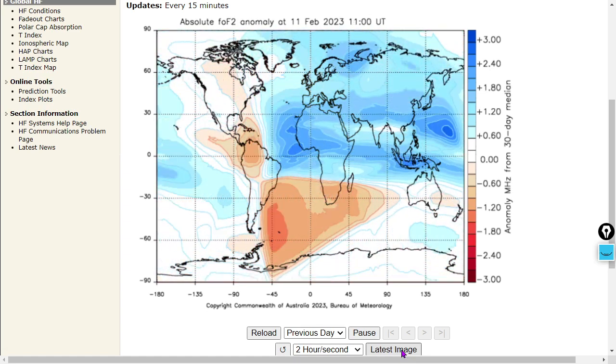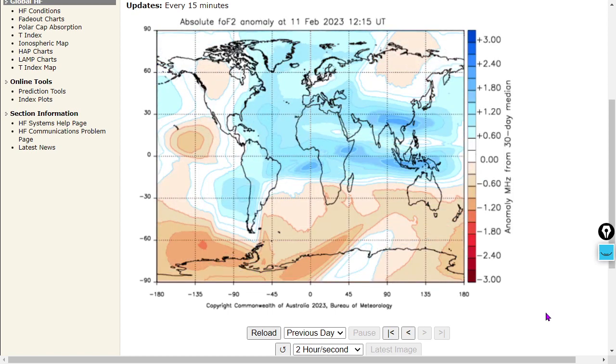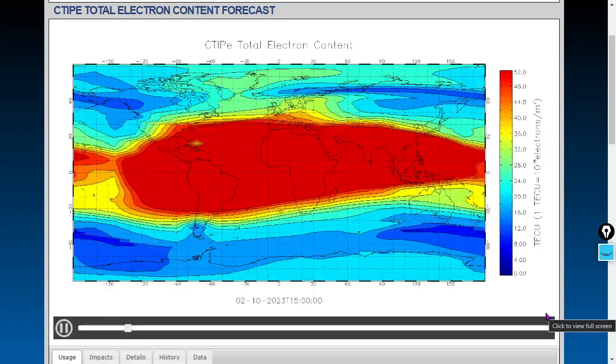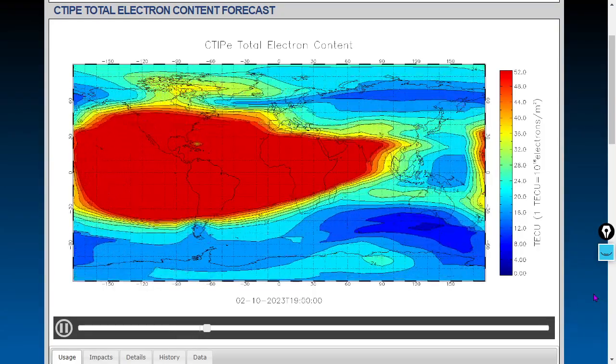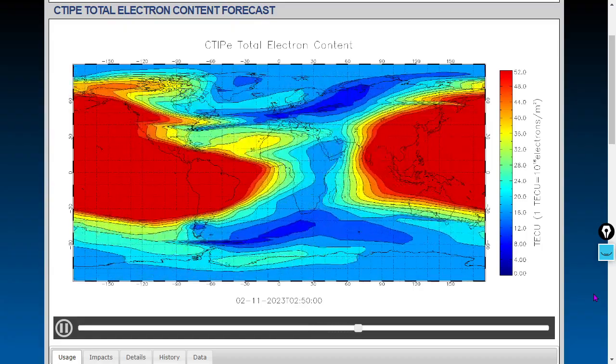And we'll briefly show the latest image. There is the 1215 universal time ionogram, 1215 universal time anomalygram. To give you an idea of what an anomaly is, there's the rock back. And we'll also show the total electron content. It'll show you the most likely places for GPS errors. Feel free to pause on this frame if you're not familiar with distances to certain things in miles, like distances to the Van Allen belts and so on. Here is the free electron content out to about 12,500 miles of altitude.